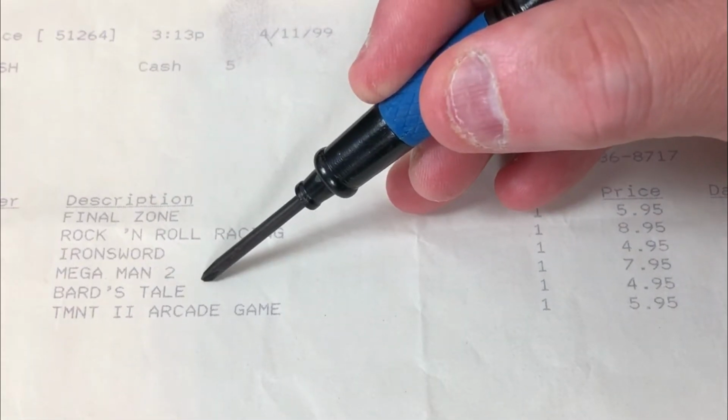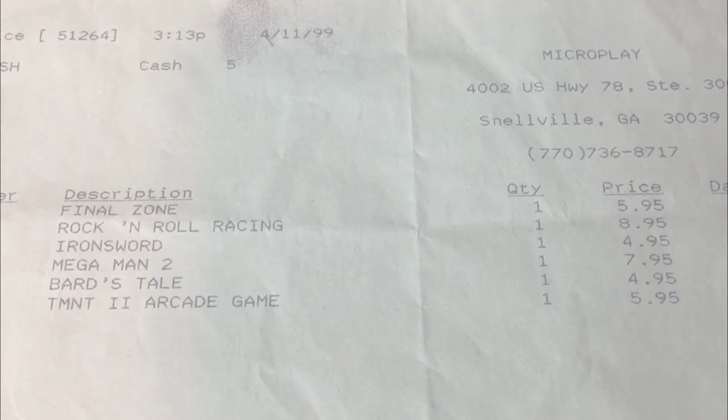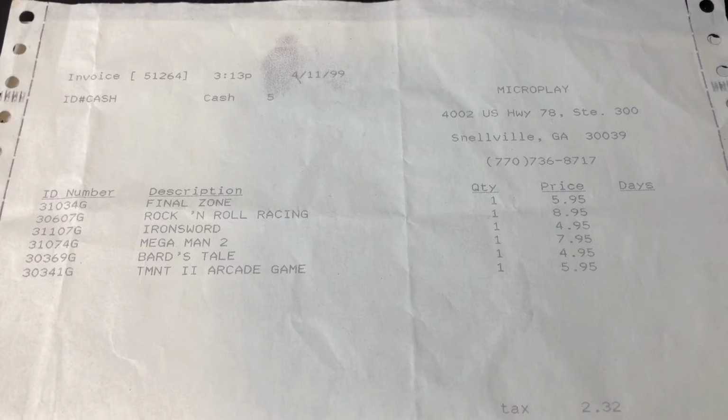Then we've got The Bard's Tale. This was not an amazing version of The Bard's Tale or anything. $4.95 was all that ran me for a cartridge-only copy back then. I would imagine it's more than that now, but probably not too much more. And then we've got Turtles 2, the arcade game. Now, for $5.95, I'm getting a cartridge-only copy of that. I've got to imagine that's gone up a little bit, regardless of how common it is. It's sought after. It's a game I imagine people are still buying today, as loved as it is. But again, we don't know until we go to the actual numbers and see what kind of values these have in 2019. Let's check it out now.